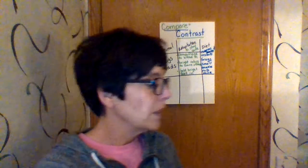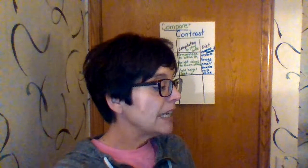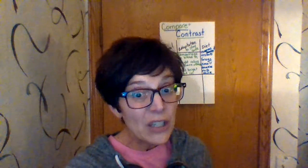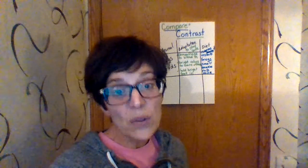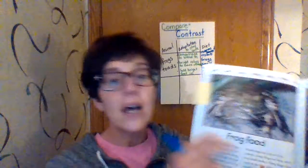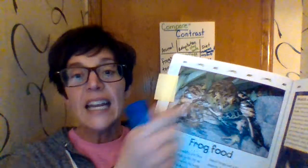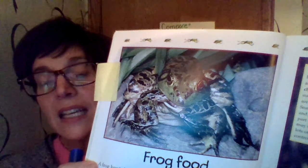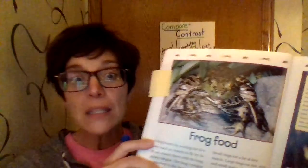Frog food. Small frogs eat a lot of tiny insects. Okay, that's not new knowledge. I already know that. I listed worms and mosquitoes as examples. Large frogs eat rats, mice, and small snakes. Some large frogs, such as the frog above, that's this guy right here, eat other frogs. And if you look real closely, you can see the frog's legs in there coming out of his mouth.